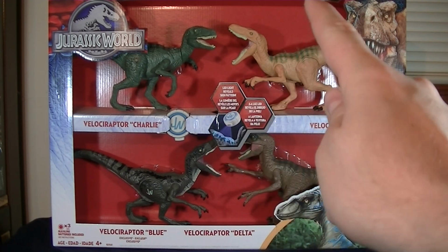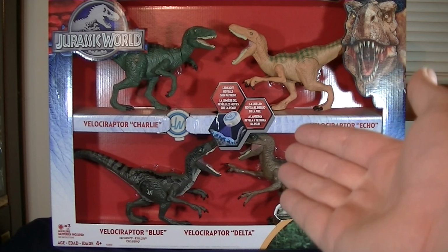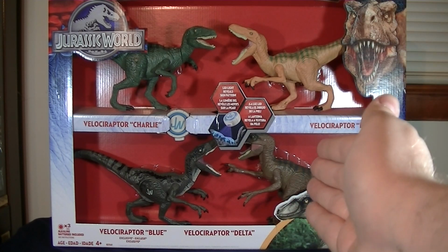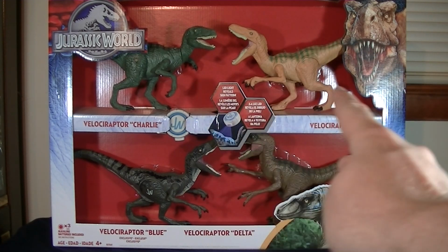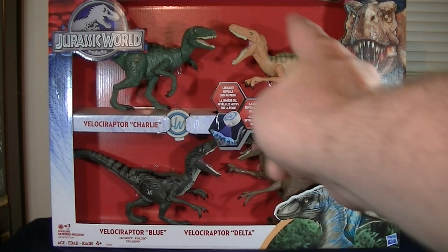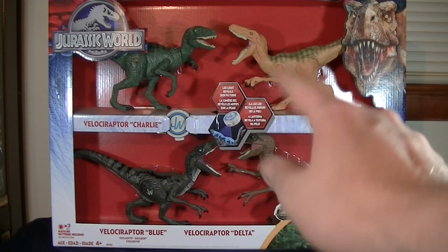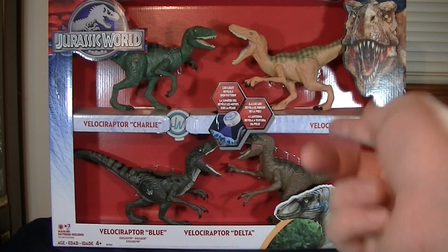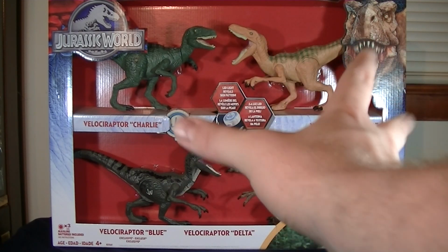Been to a few Targets now, and I've seen this set pretty much all over the place in there, so it's not really that hard to find as of right now. And buying this 4-pack is actually cheaper than buying these guys individually, but then again, these figures are slightly different than the individual ones, which I'll go over after I get these guys out of the review, because they have their own little light-up gimmick and whatnot.